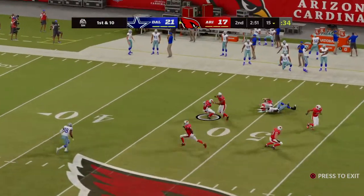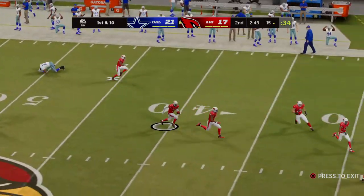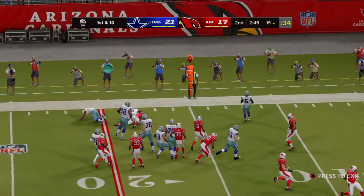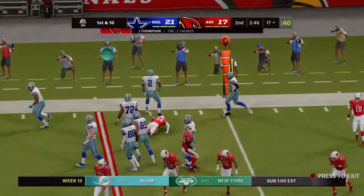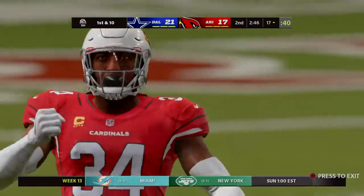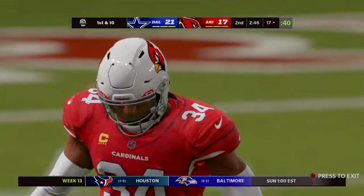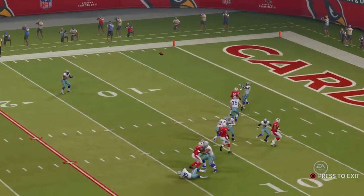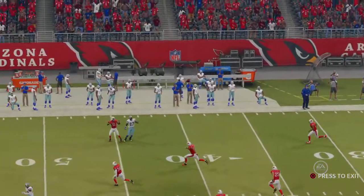Well, he tries to force it in, and it's intercepted. Jalen Thompson picks it. And they will be set up now as he brings this thing all the way back inside the 20. And they'll take possession already in the red zone and in a great spot to add points to the scoreboard.